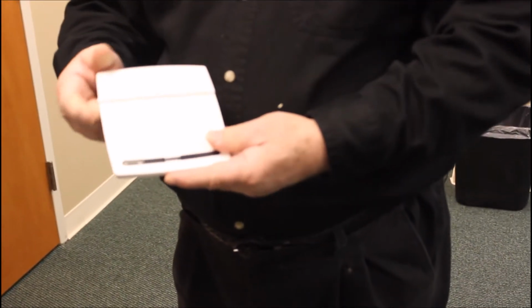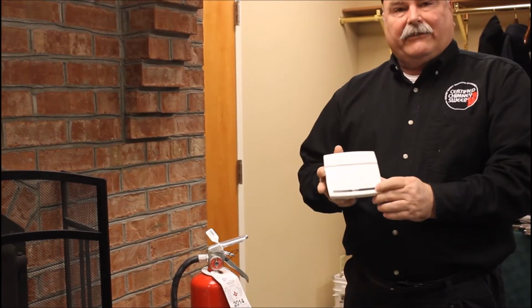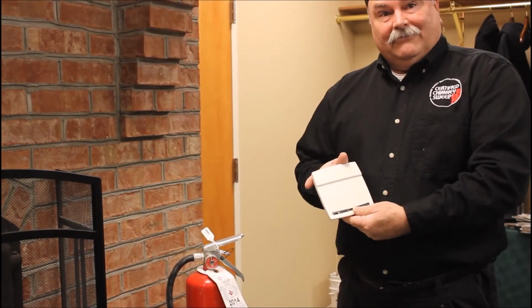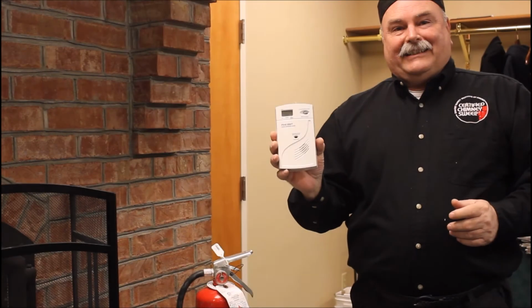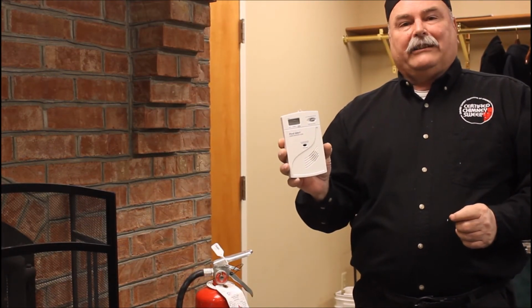So you need a smoke alarm, something that will alert you should there be smoke or fire in your home. You can test it either with a stick of incense, or typically there's a button that you can press. This is a carbon monoxide detector. You should have one of these in your home on every level.